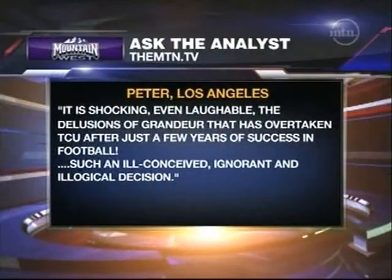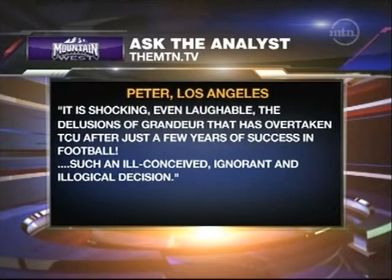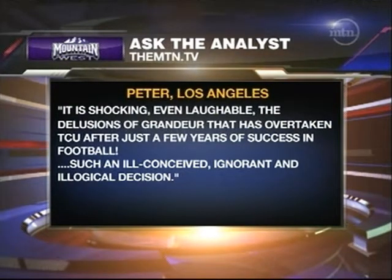Well, TCU goes undefeated. More than likely will play in the Rose Bowl. The other big news, TCU to the Big East starting in 2012, and that brings on an Ask the Analyst question from Peter in Los Angeles. He wasn't happy. He emailed us to say it was shocking and laughable that TCU would leave and the Frogs are in for a, quote, rude awakening, unquote. He also says it's an ill-conceived, ignorant, and illogical decision, end quote. Your reaction, guys, when you heard the news?